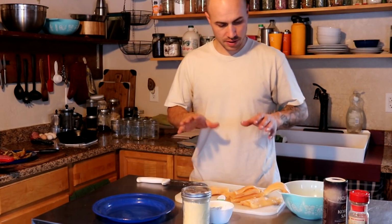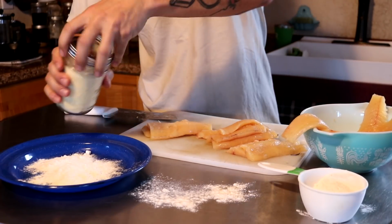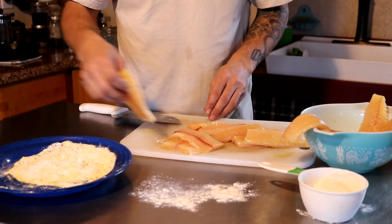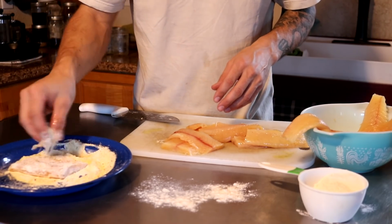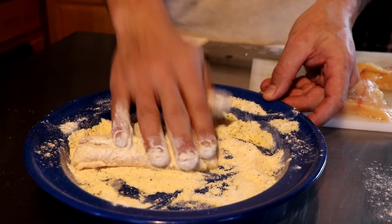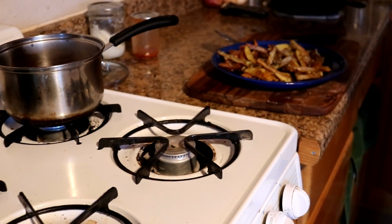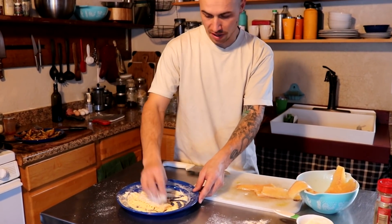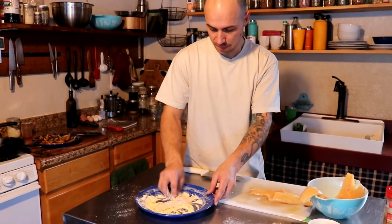All right, I think that's all we're gonna cook today. The rest of this, I'm gonna marinate and cook tomorrow. All right, half the fish is in the oven baking, and I'm gonna fry the rest of this. I got a little bit of olive oil in the skillet over there. Let's get these breaded. We'll start cooking them.